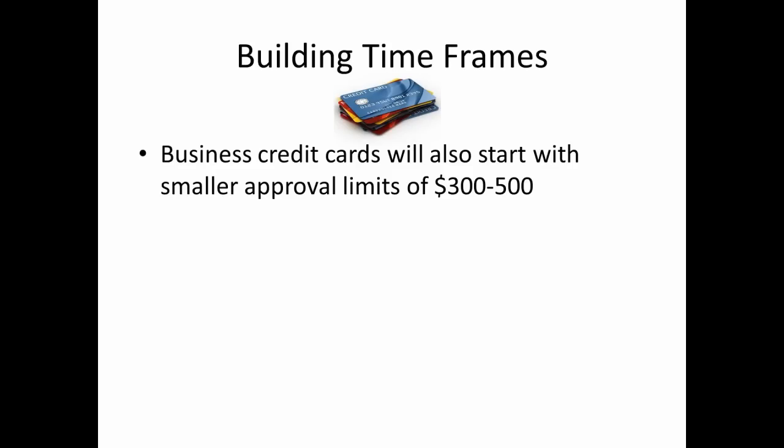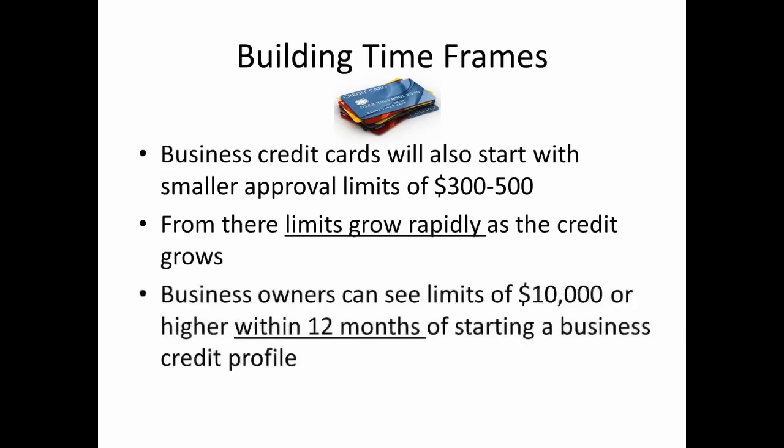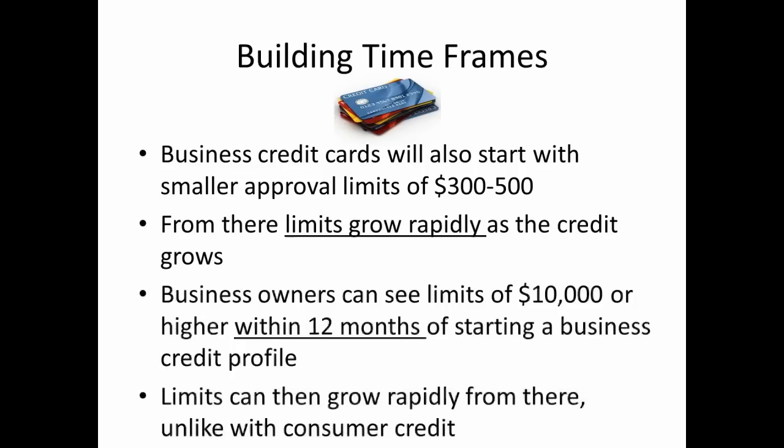Business credit cards will also start with smaller limits just like consumer, but from there the limits grow rapidly as the credit grows. Business owners can see limits of $10,000 or higher within 12 months of starting a business credit profile. Limits can then rapidly grow from there, unlike consumer credit. You don't see that in the consumer world.